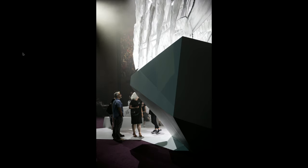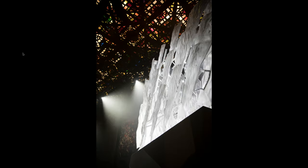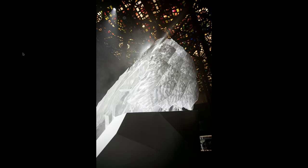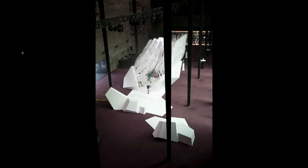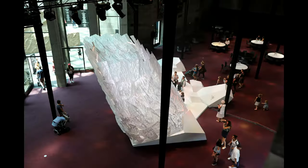It was a great challenge to try and work in the NGV, in the Great Hall. It's a fabulous room, a very large room, and trying to make something that has a presence in there was not entirely easy. The project has three parts to it. It has this timber base, a metal structure and then the 3D printed skin.